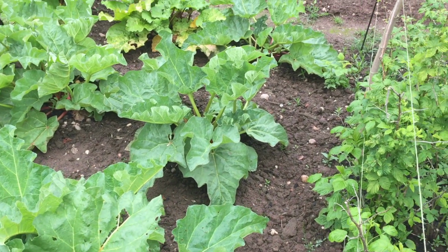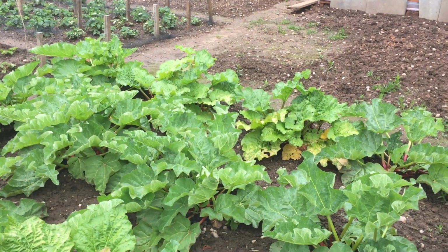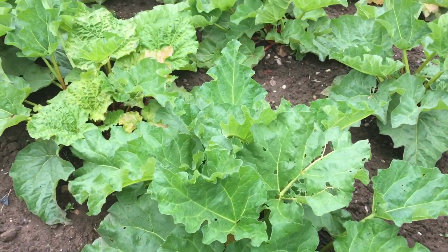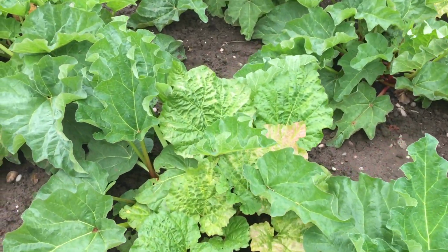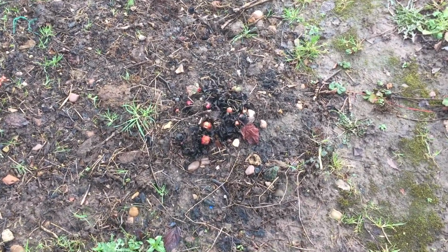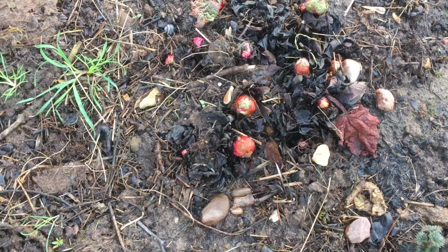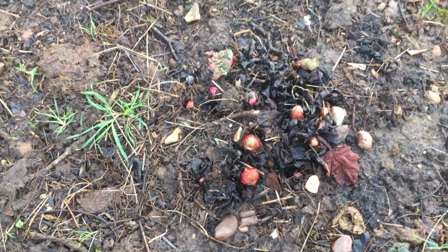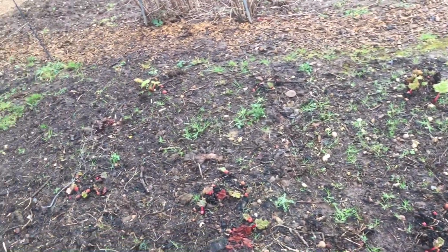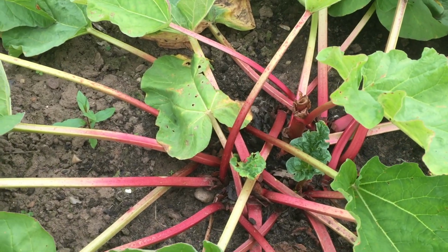Now, out of everything that you would grow in the vegetable patch, I'd probably say that rhubarb is the easiest. Rhubarb is a perennial, which means it grows every year. It dies back in late autumn and winter, and then will start to rejuvenate again. As you can see here, it's just starting to grow in the early spring. I've got 12 rhubarb plants on my plot here, and I harvest an awful lot of rhubarb. But in terms of maintenance, it requires very little.